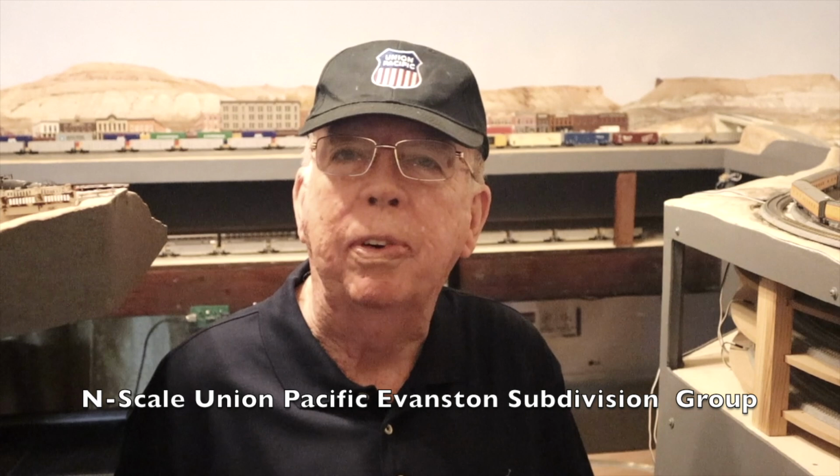All right, first up on tonight's show, your layout photos. Each week I invite you to post photos of your layout in a Facebook group called the N-Scale Union Pacific Evanston Subdivision Group. And each week many of you do just that. Then I bring your photos over here to Dispatch to share with everyone during the show. So, once again, I have a bunch of layout photos to show you, and here they are.